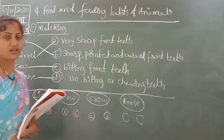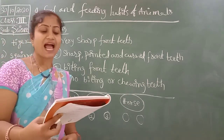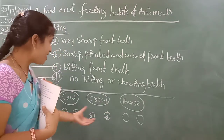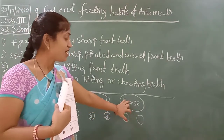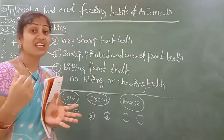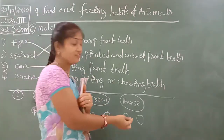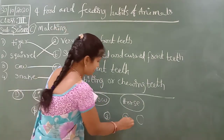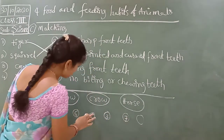Number 6. Okay? Next, I need energy giving food. Why? Because horse only. Why? Because we have to ride on that horse. That's why it wants energy giving food. So here, 7. Okay? Next.